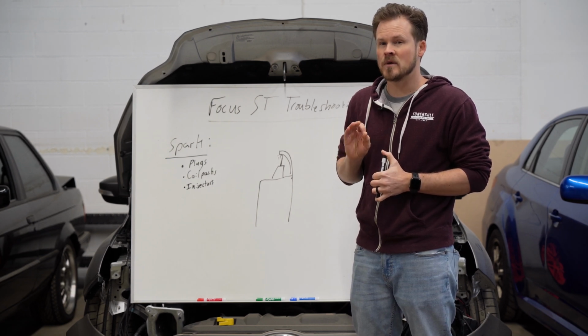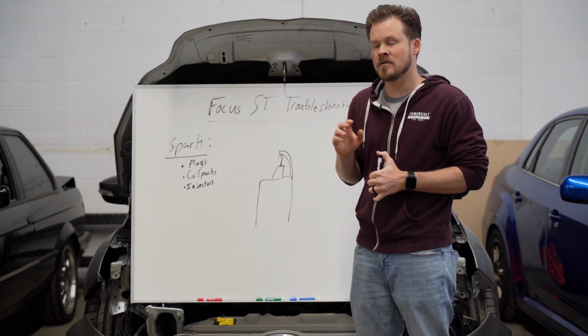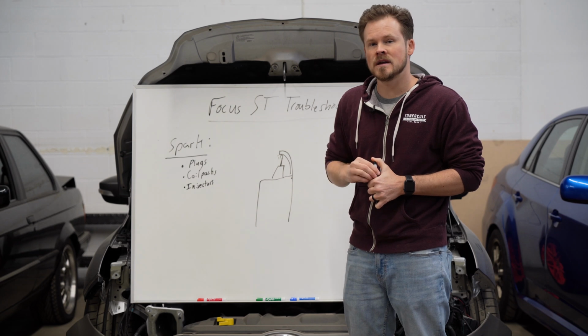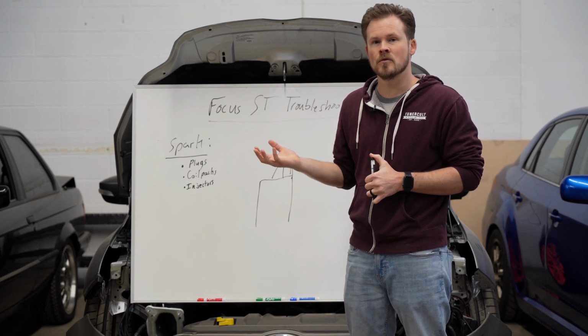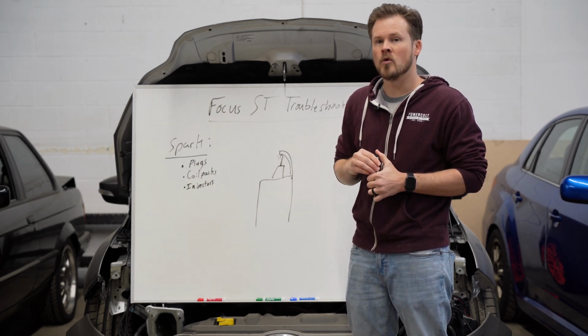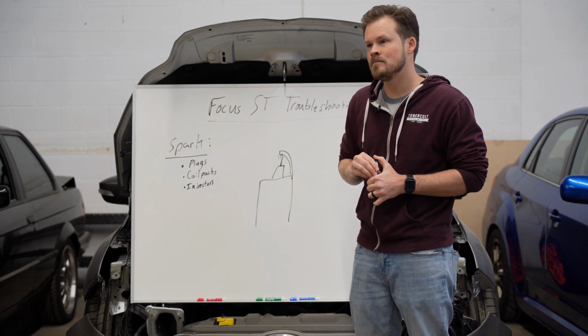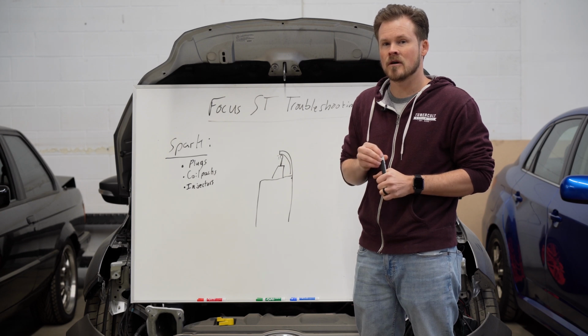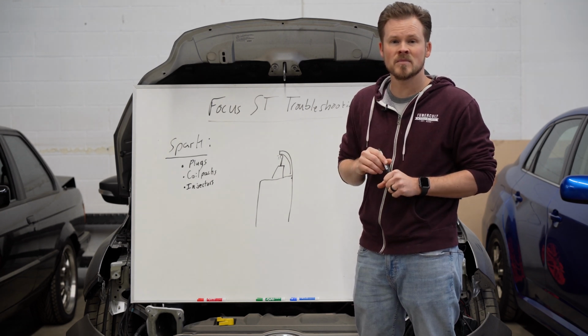Now there's a difference between white and tan, because with DI cars you do have a leaner mixture anyway, and so spark plugs will run a little bit more on the lighter tan side. I don't expect you guys to be able to pull out your spark plugs and tell exactly what they are doing, but that is something that you can send me a picture of.